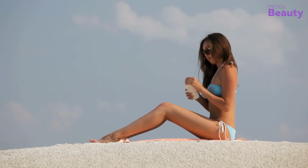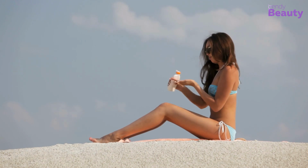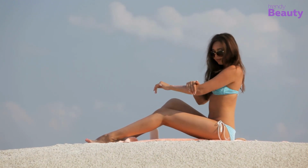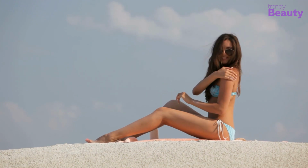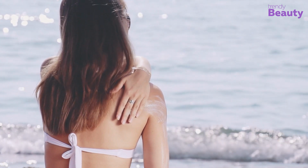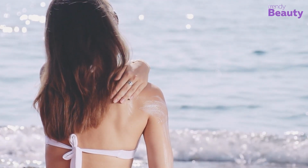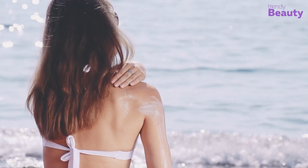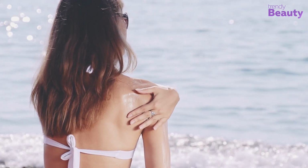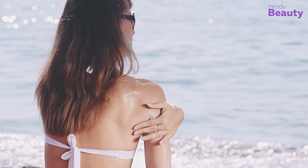Then, let's move on to knowing about another term, which is broad spectrum protection. Previously, most of the sunscreens were capable of protecting your skin from harmful UVB rays, excluding the possibility of damage being caused by UVA ones. So at present, sunscreens offer broad spectrum protection, which means they work to keep your skin safe from both UVA and UVB rays, minimizing the probability of sun damage throughout the day.